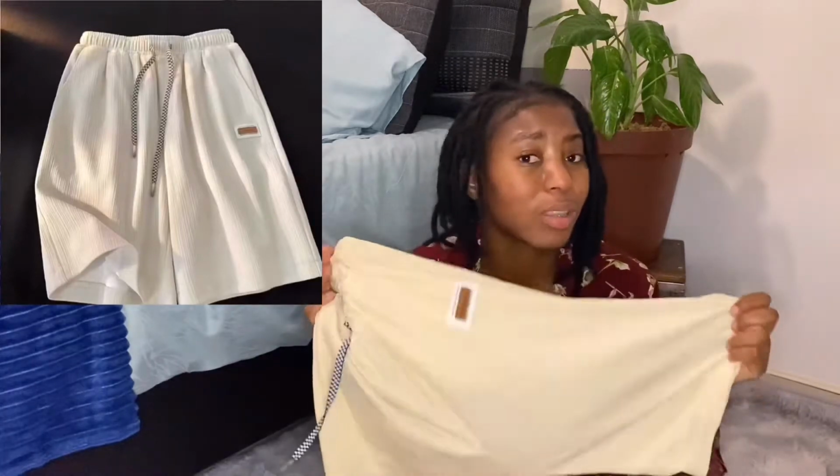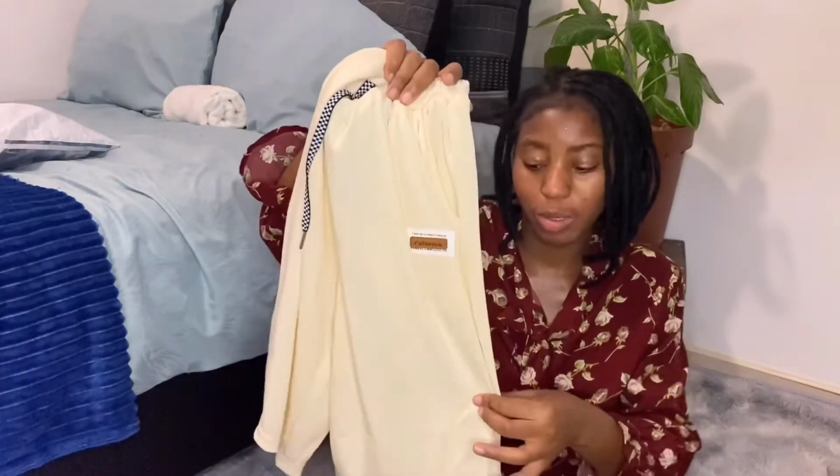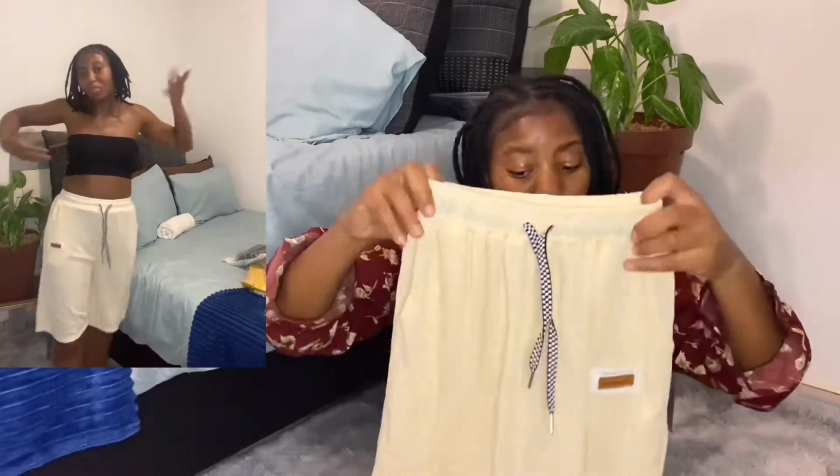This is one of my most awaited items. Tell you why. If you look at the picture that I'm gonna insert, of what it actually looked like on the website, I was expecting something short, and I was expecting something white, not cream. But although it's not white and it's not short, I still love it because I could pair it with anything, and also the fact that it's loose, I love it.